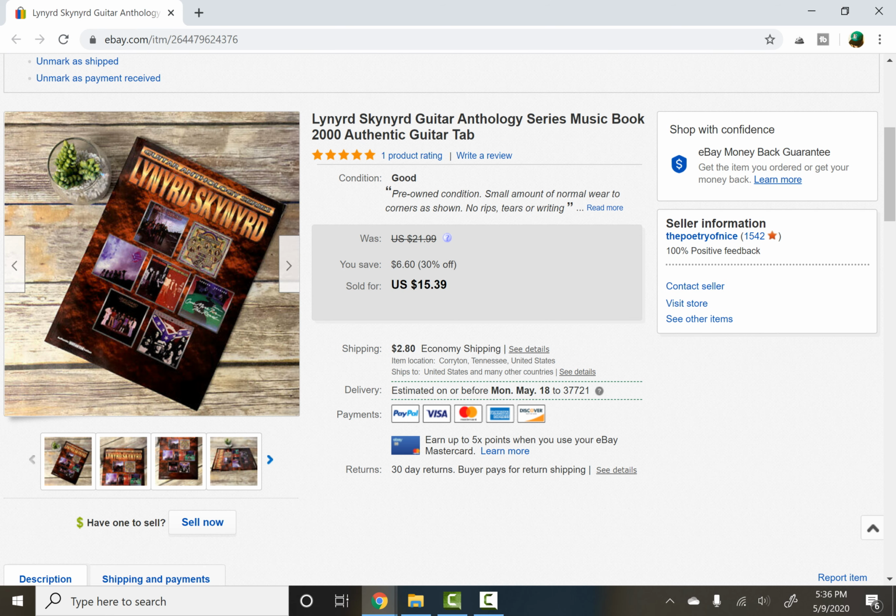And the last item this week was this Lynyrd Skynyrd guitar anthology music book. Again, this was my husband's, so zero cost of goods basically, and it sold for $14 on a best offer.